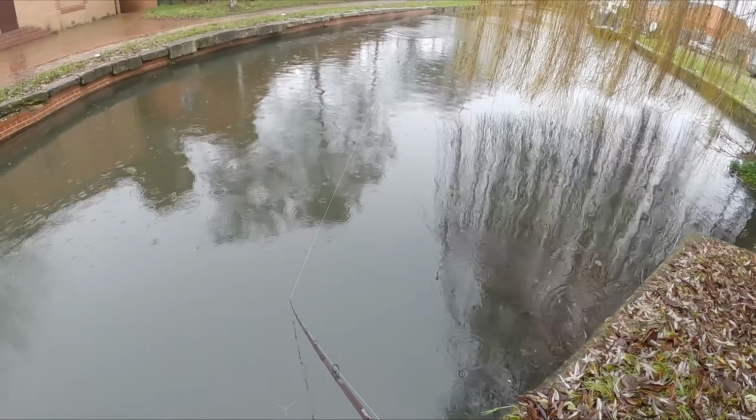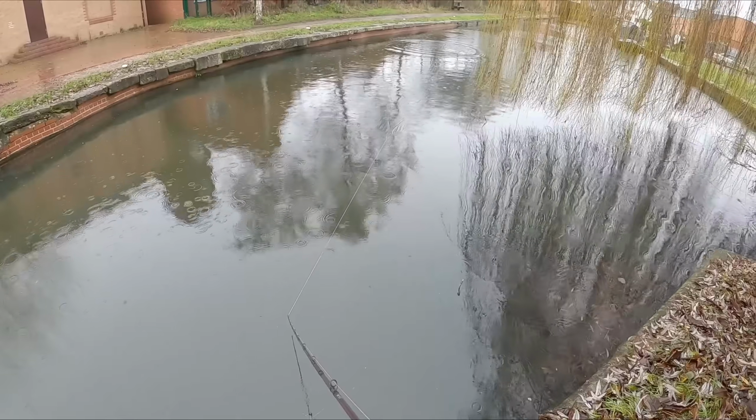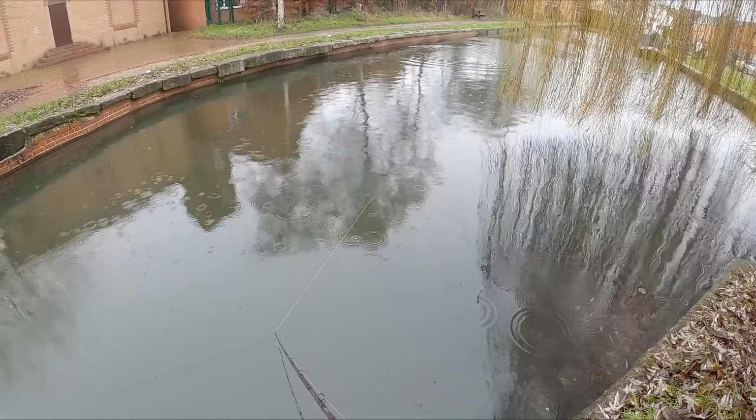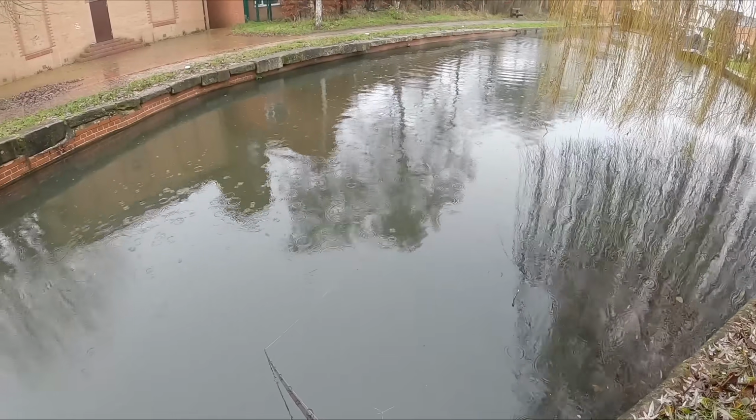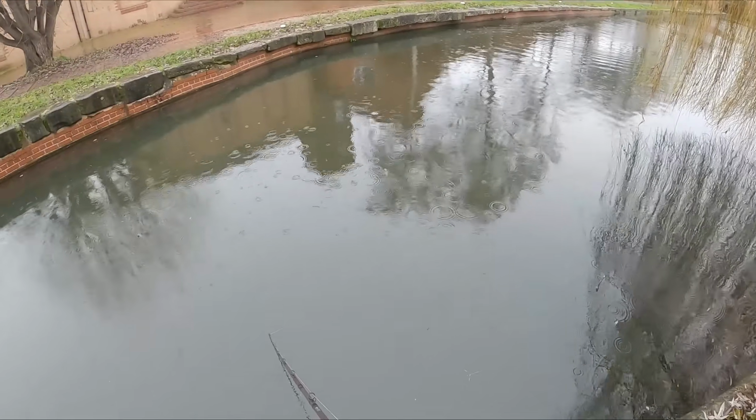We'll go through my setup and my tactics and methods later on, but for now let's just try and find some fish. It's been a while since I've done some proper big lure fishing on the canal, using baits much bigger than 20 centimetre, so we've got 25 centimetre here. It's been a while since I've done this. I'm really excited to see what we can find today.